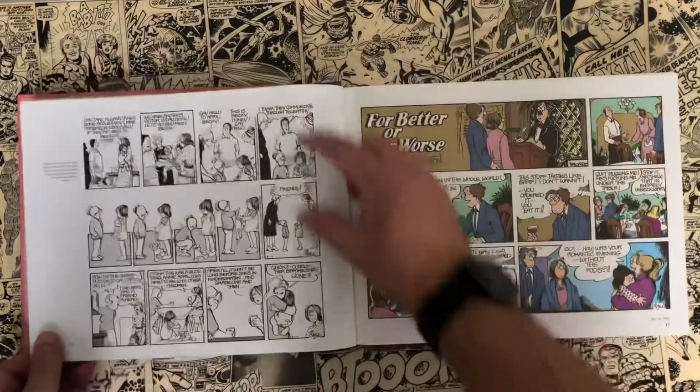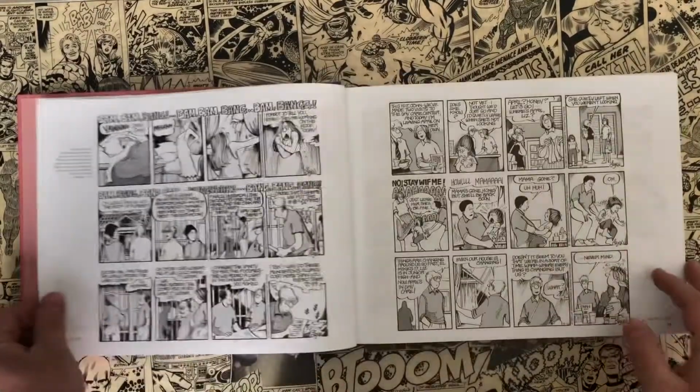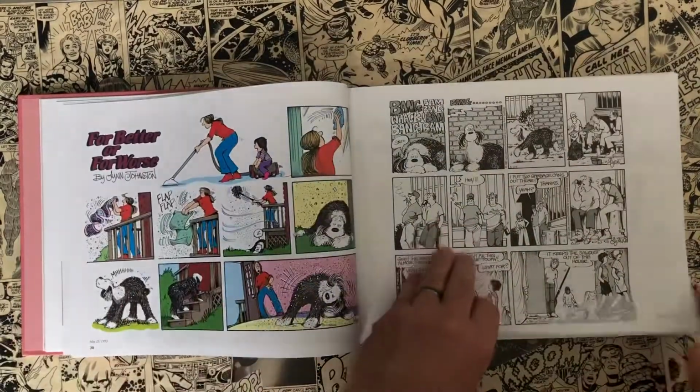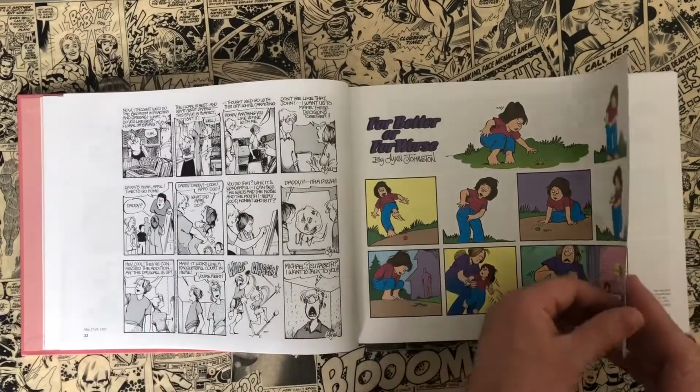And you get 6 daily strips, and then a Sunday strip. And the Sunday strips are always color. If you're not familiar with newspaper comics, how they work in that format. So for better or for worse, it ran a long time in the newspaper, and was very popular.